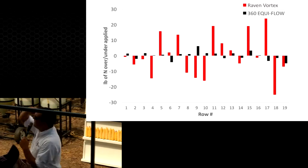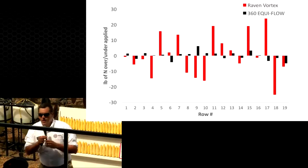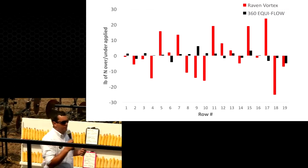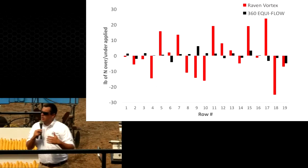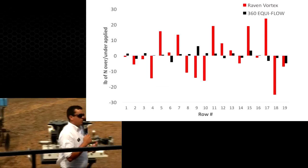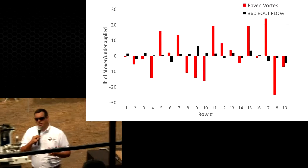I think I can, yeah, I think that's the 19 row. So about the same results on this bar. We saw about a 25 pound plus or minus swing in applied rate over each row. Looking at used toolbars on a similar system to this, we'd probably see that number grow to about 35 pounds. It does increase a little bit.